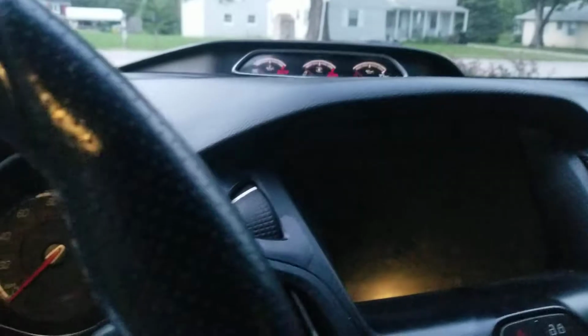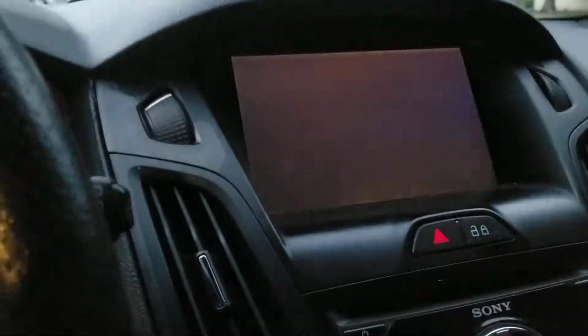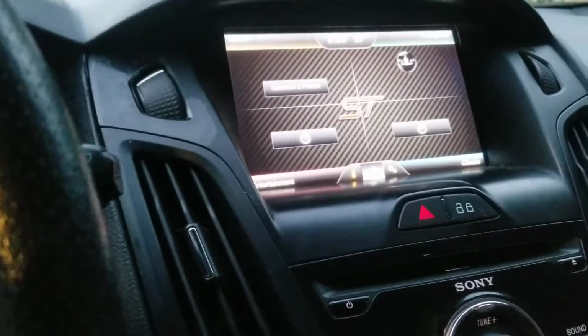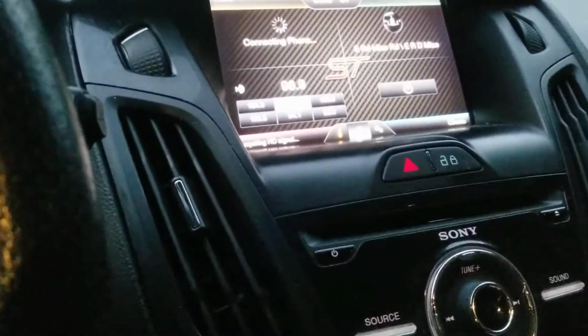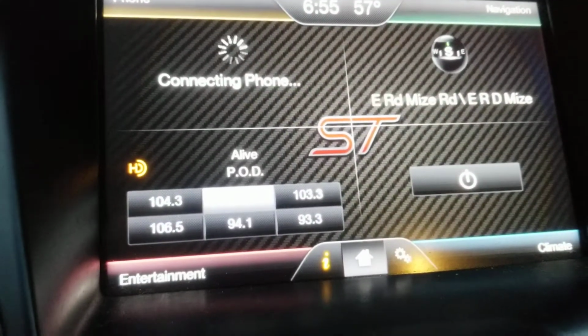So obviously with the ST3, what I do like is the big touchscreen. This touchscreen is really big and it's awesome to an extent. It's powered by Microsoft, so it works kind of like a computer. The Bluetooth is really fast. It does have navigation. The navigation is really good.